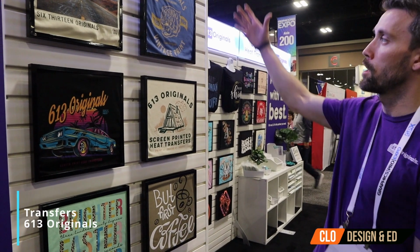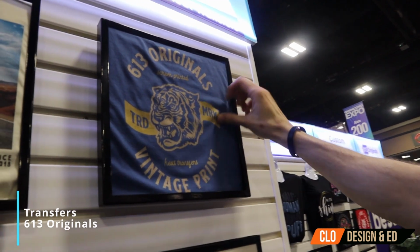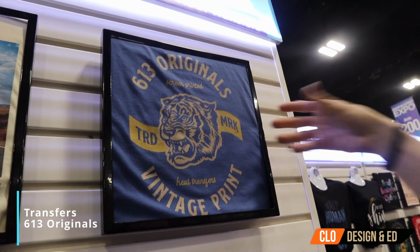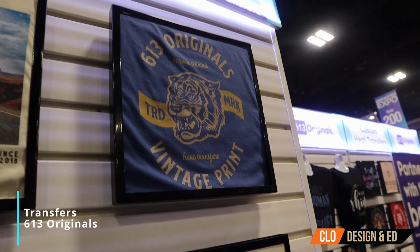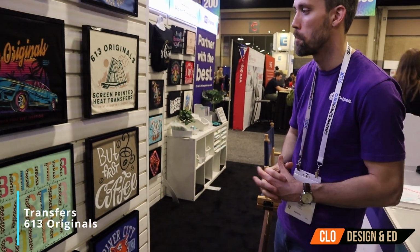And then for something else, we got our vintage program. This is our softest feel transfer. This is vintage. You can see the color pulls through a little bit, especially in there. This is when you want that distressed look, to make it feel a little older. It's very popular right now, with all the retro stuff coming back.